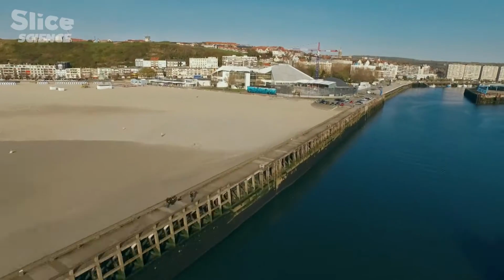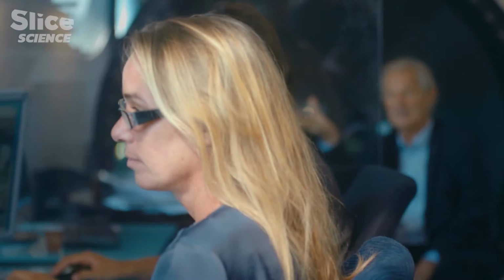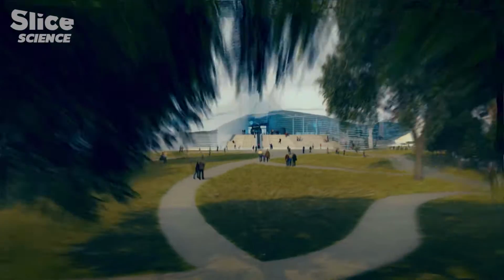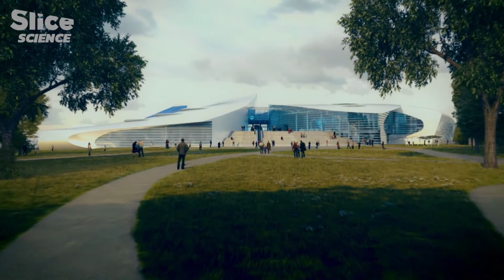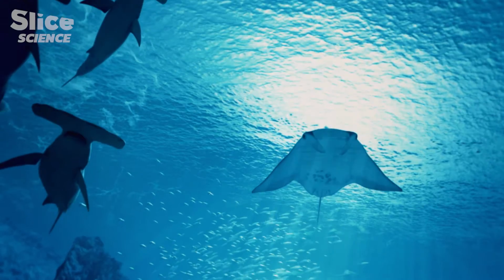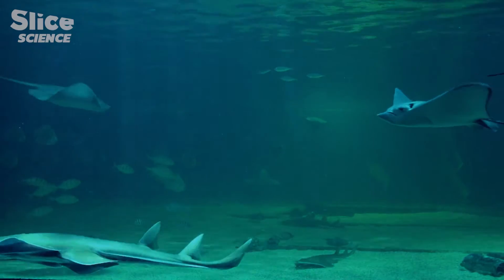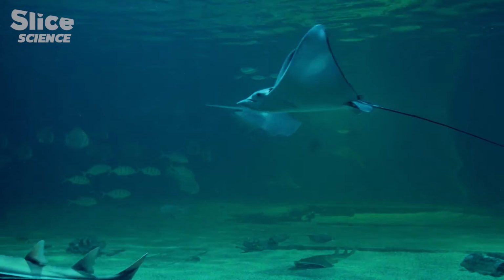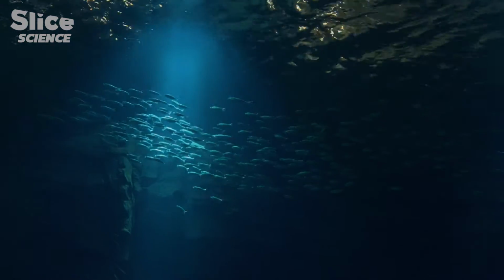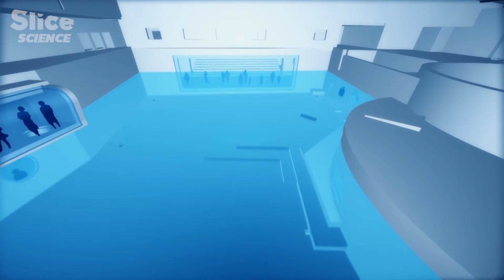The entire architectural project is a real technical challenge. Starting with the large tank. It's at the heart of the work, because it's the size of the tank which determines the classification of the aquarium in the world ranking. To become the biggest in Europe, Nausicaa's tank will have a capacity of 2.6 million gallons of water. A tank of 2.6 million gallons of water is colossal. It's never been done before in Europe.